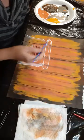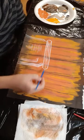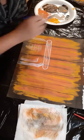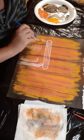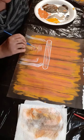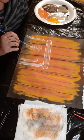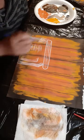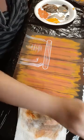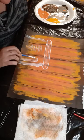Okay, so I'm just going to brush it to the side here. And that's where that effect will come in. Once it dries, you can see if you want it to stand out a little bit more here. You can just go back in with your white and touch up those lines thinly, so they stick out a tiny bit more. Kind of like a reflection. And just like that.